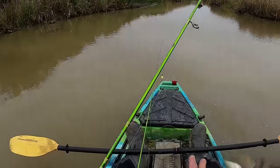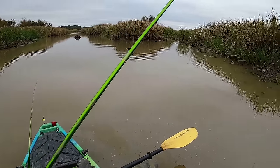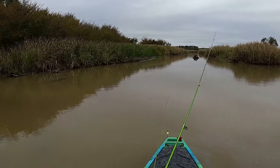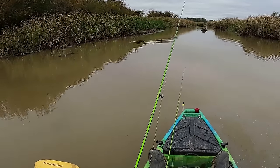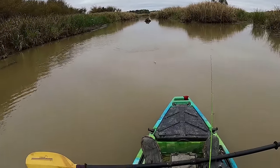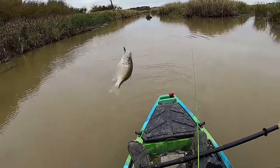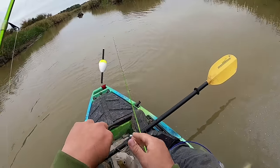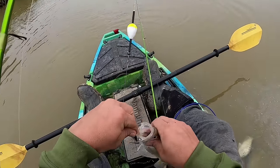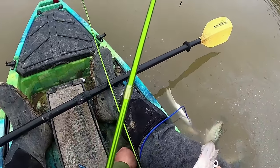I usually take one to either vertical jig or cast, and then I have the other one for my jig and bobber. So that one, shoot, guys, that was nice. All right, guys, there's another one. Sorry for no hook set. I had just changed batteries and forgot to turn the camera on. Oh, guess what, guys? That's going to be a keeper as well.